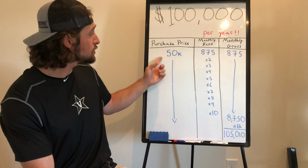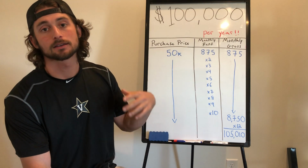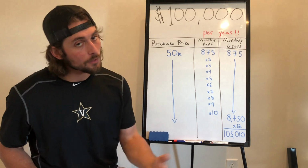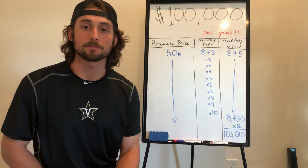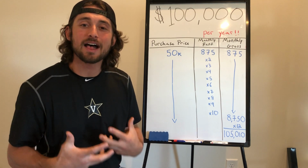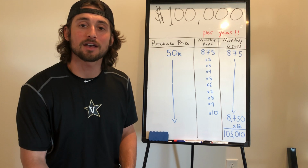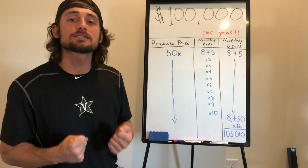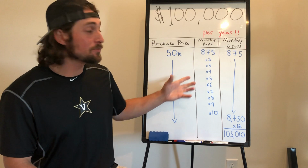Also, if you're grinding away, you're purchasing a $50,000 property, putting a tenant in, securing the property, setting up the property management company, on the lookout for another one, finding one, doing your due diligence, finding another good property. You're doing this over and over and over again. You're creating value. So when you go to sell this, you're selling a turnkey investment. It's easy to sell. People want to buy this. They don't want to do all this hard legwork that you've already put in.